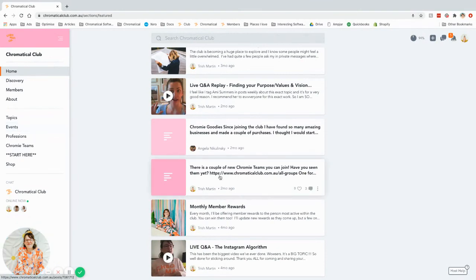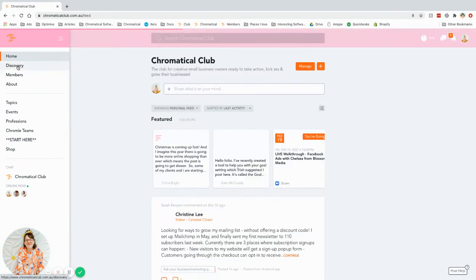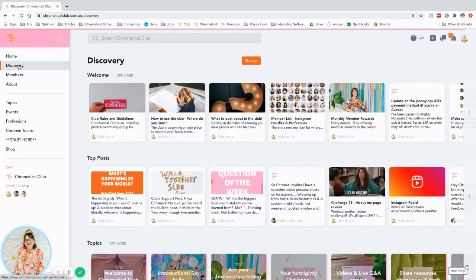I'm going to leave it there. I think that's all I really wanted to give you a tour of, because there's a lot that happens in here, and because there is a lot, it can be a little bit overwhelming. So I thought this tour could help you understand a bit more about it, give you an understanding about what to expect, but also give you confidence when you do join that you know what to do and where to get the value from.